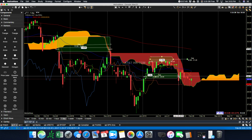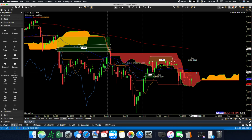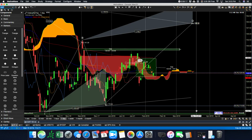But we could also say that it was probably considered filled in 5 days when this tail top matched this tail bottom. That's pretty much all I have to say about T. Flat tops attract, so I think we may see some upward drifting motion in T. It's really a nice dividend stock, and that's why I like it, and sometimes I sell calls against it.